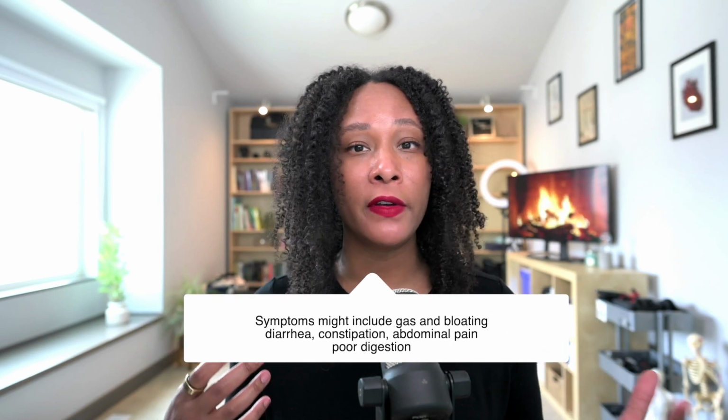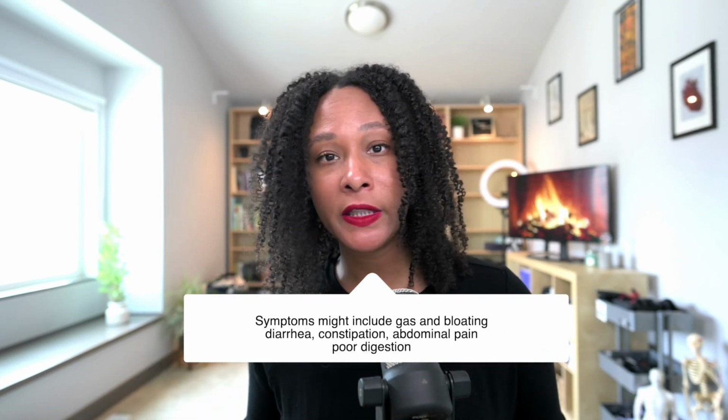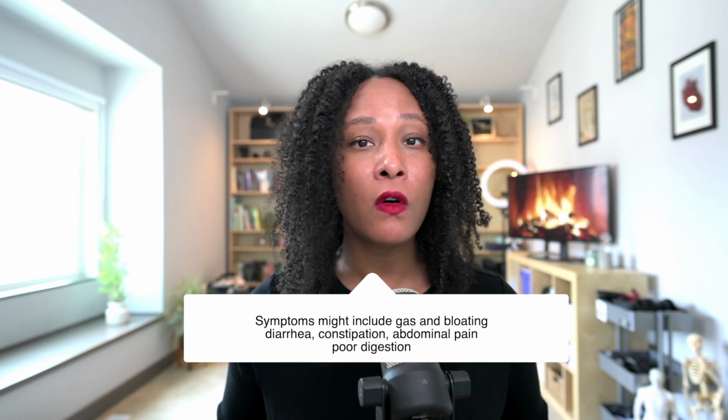So there can be a lot of overlap in all of these conditions, and a lot of them are kind of origin unknown. But the common theme is that you're either having gas and bloating, especially with foods that normally don't give you a problem. You could be having diarrhea or constipation in response to these foods. And overall, you may be having trouble digesting or feel like your digestive system is really sluggish.